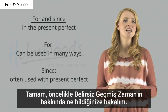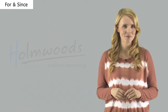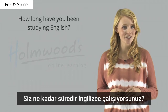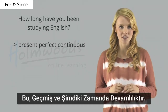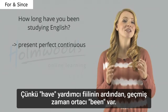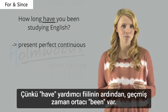Okay, let's first check you know what the present perfect is. Well, let's go back to my first question. How long have you been studying English? This is the present perfect continuous tense. You can see that it is present perfect because you have the auxiliary verb have followed by the past participle been.